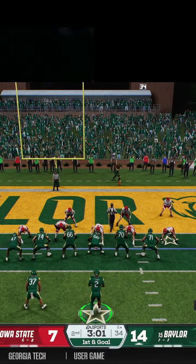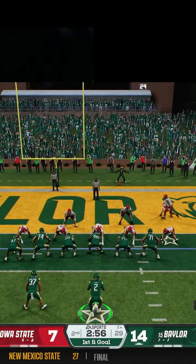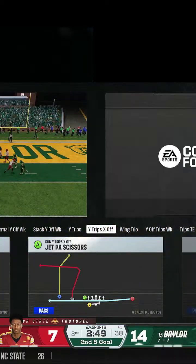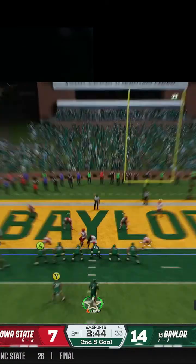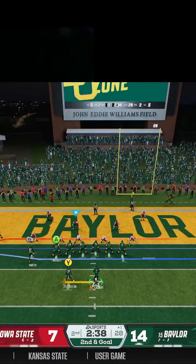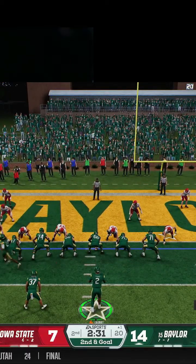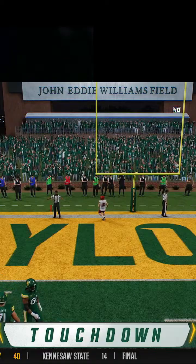The Bears pounded the rock to move the sticks, now back to work. Motion from the wideout. The short pass will come up just a tad short of the goal line. And the Bears want to pick up the tempo. Quarterback making checks. Throwing, Lagway. Looking to the end zone. Touchdown!